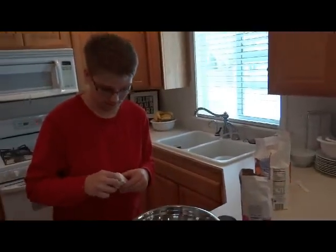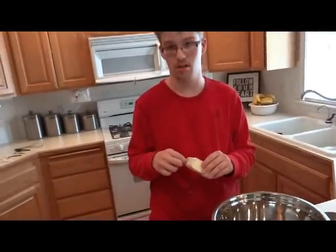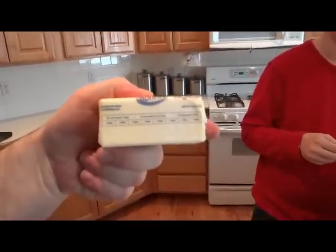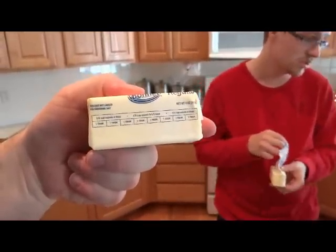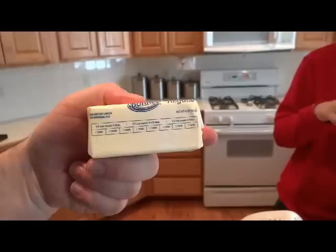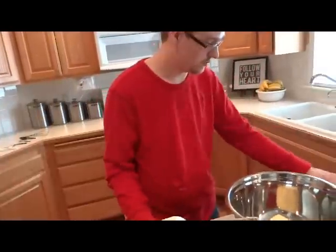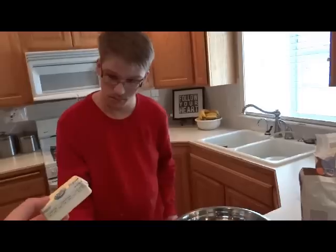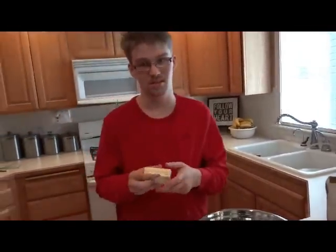Okay, Chris, we need 1 cup of butter or 2 sticks. And on this it says, just like your math, 1/4 cup equals 4 tablespoons. And there's 8 tablespoons in this, or the 1 stick's a 1/2 cup. So if 1 stick's a 1/2 cup and we need a full cup, how many sticks of butter do we need? 2. That's right.